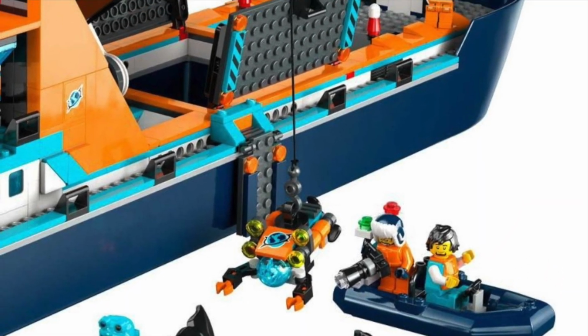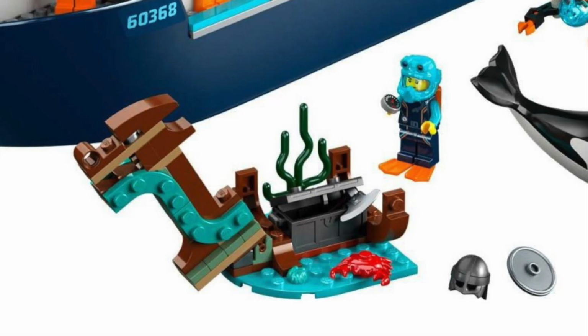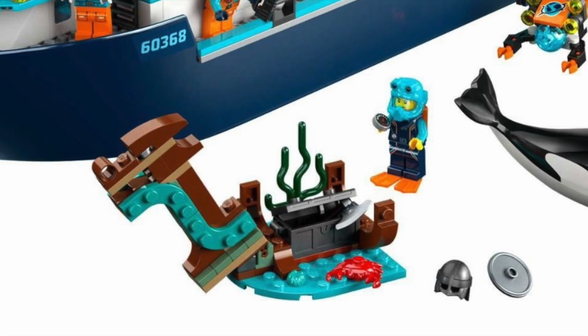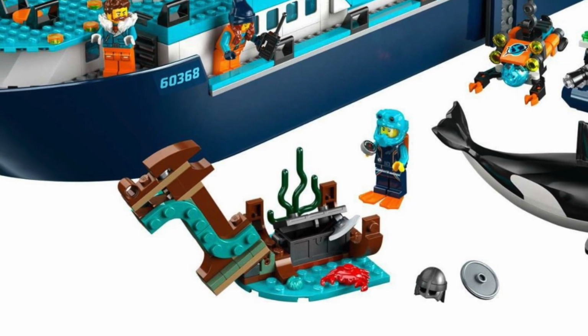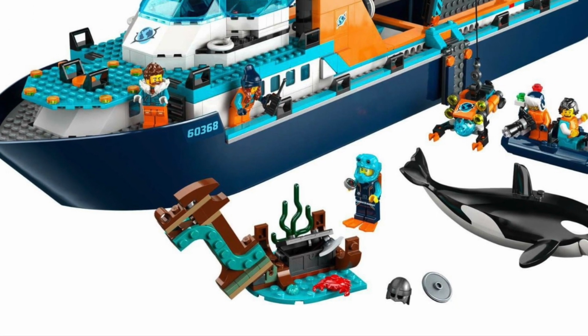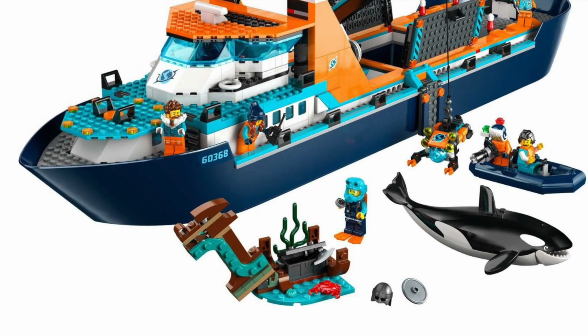We get a small submersible which can be winched down from the crane. There's an inflatable boat also in that lovely dark blue colour, and then a diver and some underwater shipwreck pieces. And normally when LEGO give us shipwrecks, they're normally brown with just rotting pieces of hull, but this one's got an amazing figurehead on the front. And from that, as well as the helmet and the shield and the axe, I'm imagining this is meant to be some sort of Scandinavian, maybe a Viking shipwreck.